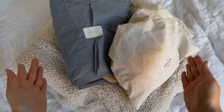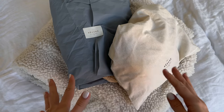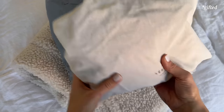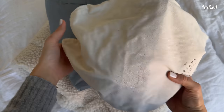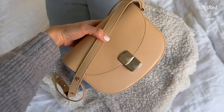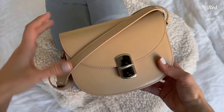So these are the pieces that I just got new in, and it is all winter themed, lots of light tones, and very cozy materials. First up is a bag that I've been eyeing for so long, and I was picking between two and decided on this beautiful cream-colored purse from Cezanne.